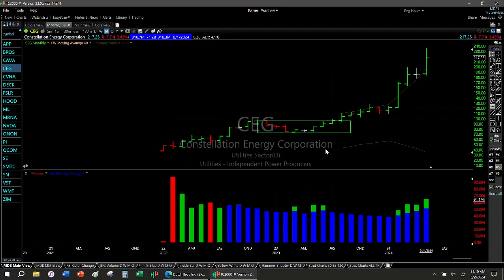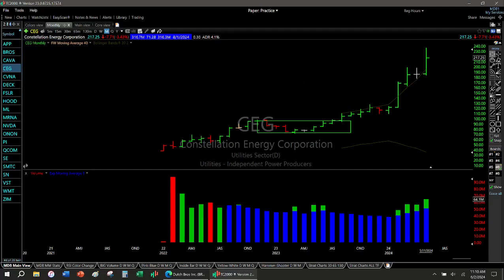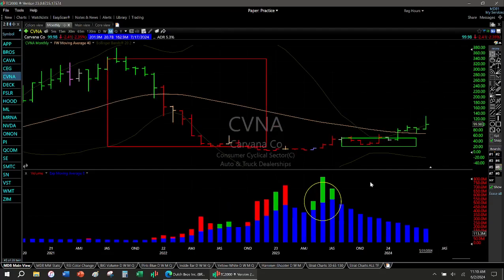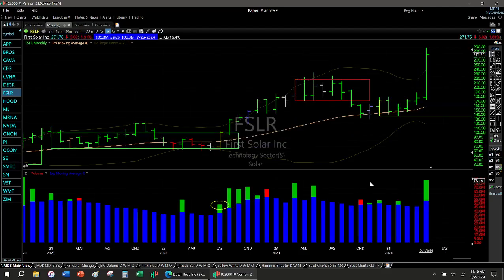This one here, box breakout sort of, had some volume, and look at it go. And it struggled this month and then resolved higher, and look, the volume. Looks great. Carvana, great. Great moves. Oof, look at that. There's that First Solar.